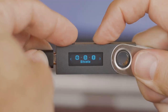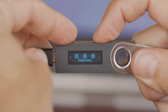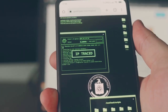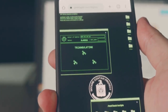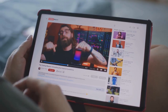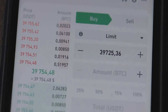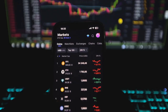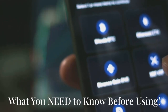Another advantage of Coinbase is its security. They use industry-standard security measures like two-factor authentication and cold storage to protect your funds. Now, it's important to note that no platform is 100% foolproof, but Coinbase has a good track record when it comes to security. One more thing I like about Coinbase is its educational resources. They have a section called Coinbase Learn, where you can find articles, videos, and quizzes about all things crypto. It's a great way to expand your knowledge and make more informed investment decisions.